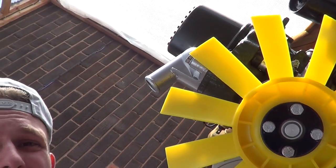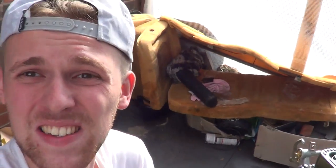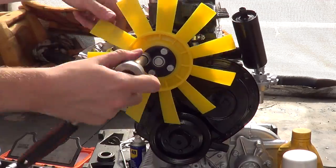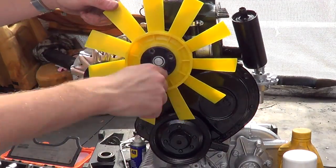So while that's drying, what we will do is turn you sideways. Let's remove this to give ourselves a bit more room when tightening the bolts up. Most importantly, to put the belt on. So let's continue.